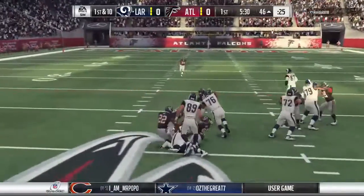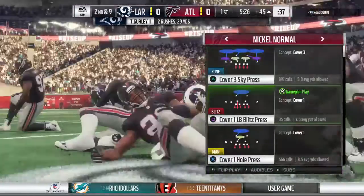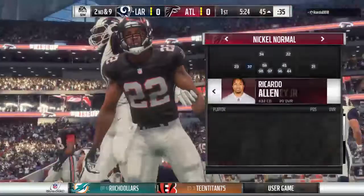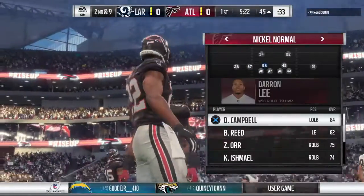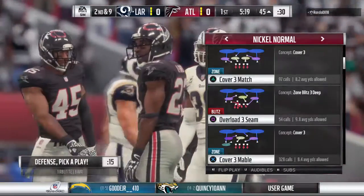Gurley again here on first down. And he's going to get this one down near the 45-yard line. Just a yard on the first down carry, so it's 2nd and 9. A 1-yard gain could look like a disaster, but it all depends on how the game is going.